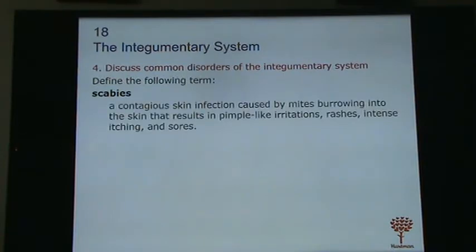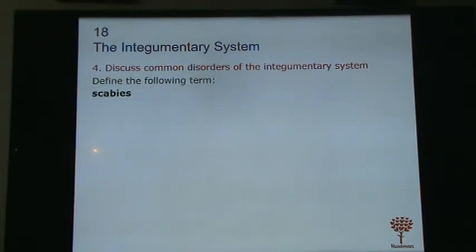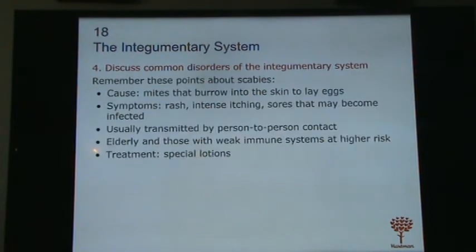Scabies is a contagious skin infection caused by mites getting into the skin, and then you will see pimple-like irritations and rashes. It's itching and sores. What causes it? We said mites that enter the skin will lay some eggs in there. They have the same symptoms. Most skin issues will have rash and itching, sore, and so on.